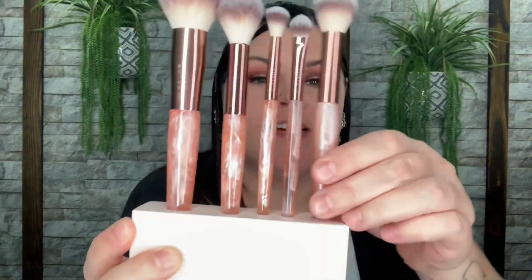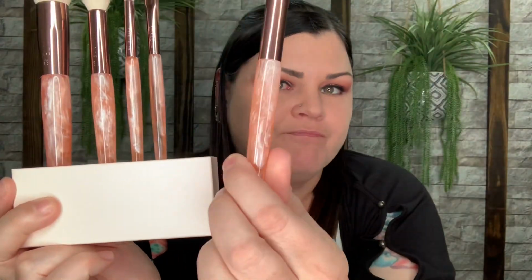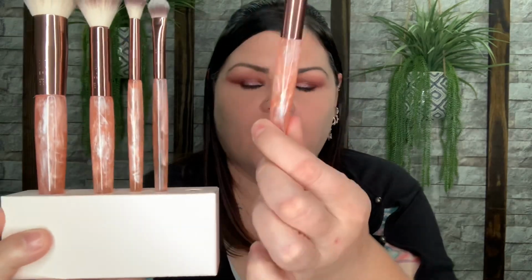This definitely does have a rose quartz feel to it, but to me, these are more of a peachy color, where the rose quartz is definitely a pink. This is not a pink. To me, this is more of an orangey peachish, a peach color. That's what it looks like to me, but these are so pretty.